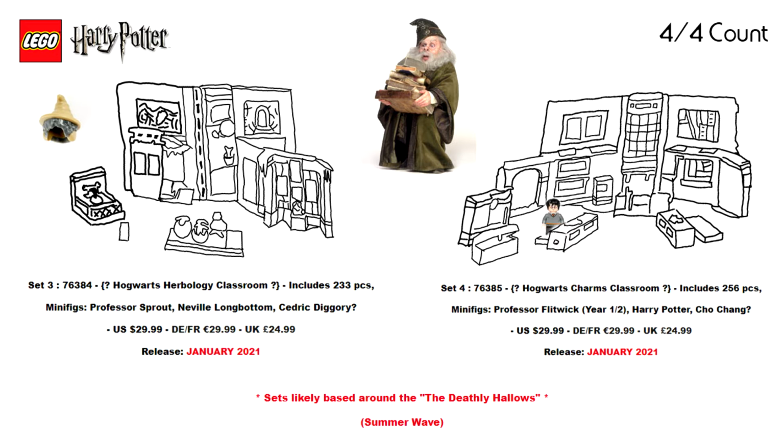And then finally, the last set is set number 76385, Hogwarts Charms Classroom. This includes 256 pieces and a minifigure of Professor Flitwick, who is based off the Year 1/2 appearance, which I'm really happy that they're finally gonna be giving that to us, since we did get the other one, which is based around Year 3 through 7. So it's very nice that we're finally going to get this one, which will go very well with the Year 1 style Dumbledore minifigure that we have.